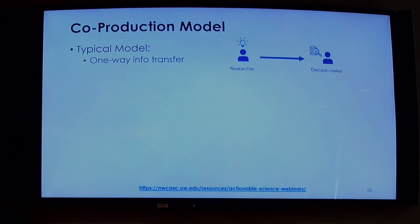So this is borrowed from one of the Northwest CASC webinars that was out recently. They have a bunch of actionable science webinars. The typical model for disseminating information in academia tends to be that the researchers produce their results and they write a peer-reviewed publication, and we hope out there that there's a decision maker who finds our paper and is able to apply it and make decisions off of this. But that rarely works that way.